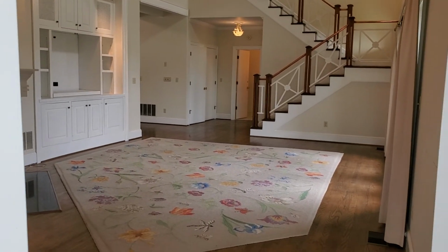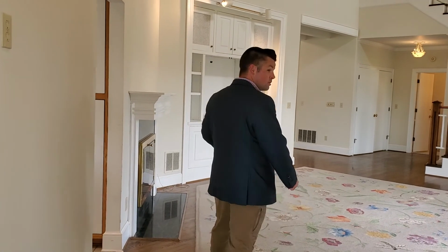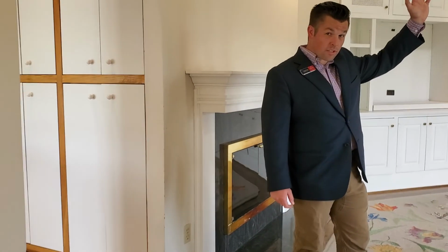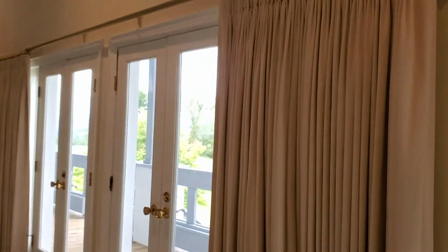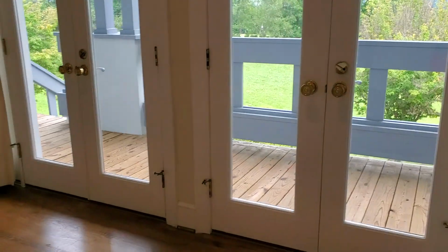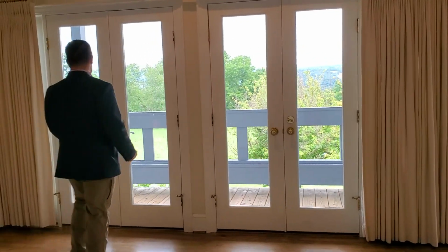So from here, as you can see, the kitchen flows into the seating area, into the main living area, at the rear of the home. So again, we have a gas fireplace here. We have very tall ceilings, 2 stories. You've got your entertainment area. And of course, the double doors opening back onto the covered back porch. So let me show you that while we're here.